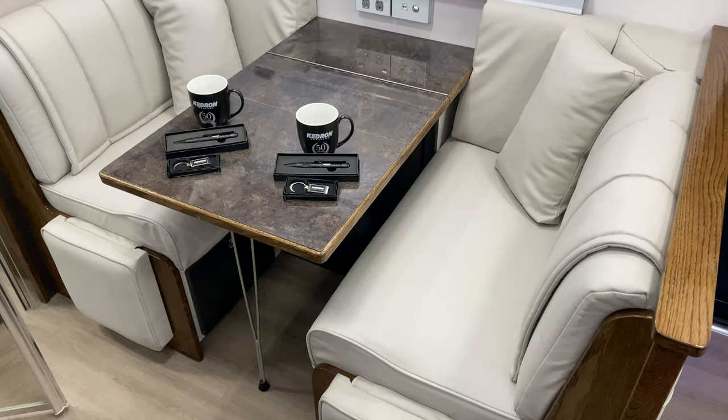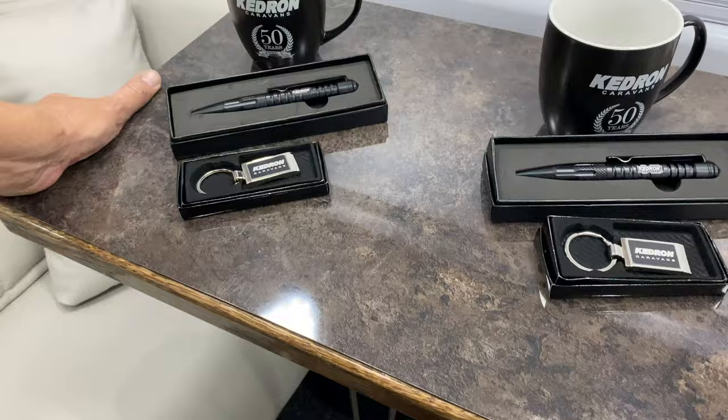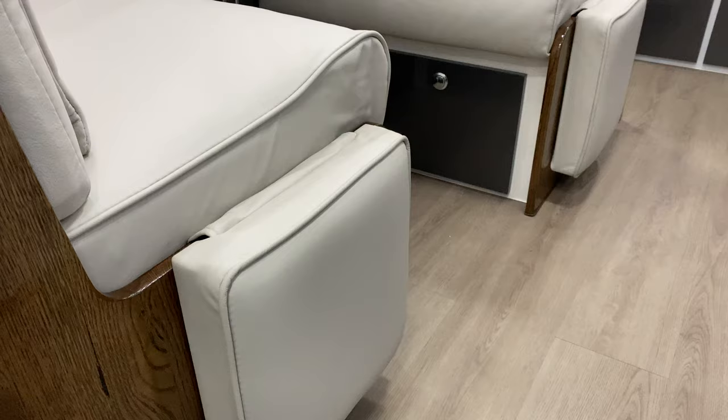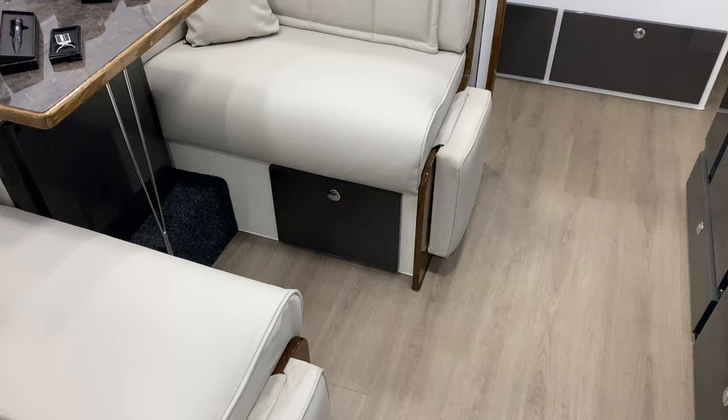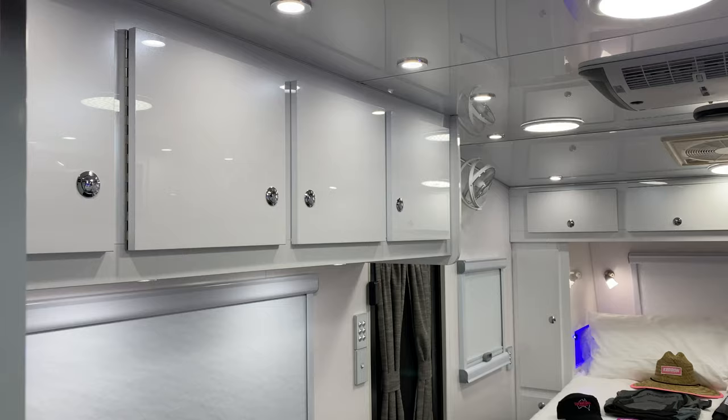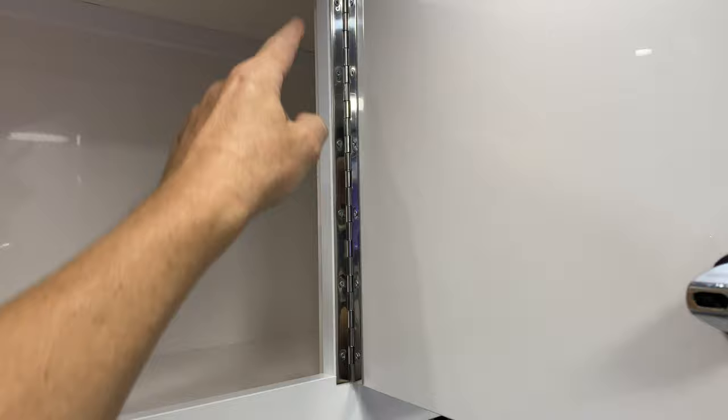There's some welcome gifts there with some mugs and tactical pens and key rings. And swiveling around to show how that open feel of that cafe dinette with the lift up leg extensions is. Down on the floor is the commercial grade tiles, and then lifting up to have a little bit of an overview from inside the ensuite. You can see the amount of storage wrapping all the way around. Certainly plenty of that. It has the marine grade push and twist lock catches, full height stainless steel piano hinges there.